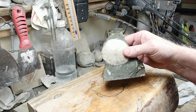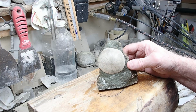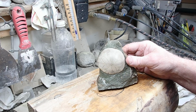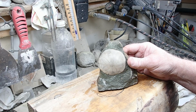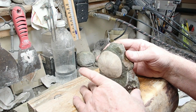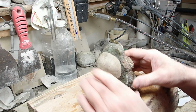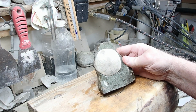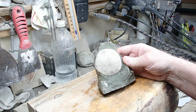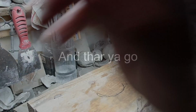And moment of truth here. Yeah, I wish that was like that, but a little bit more could have been nicer. But still, that's pretty good. Yeah, I couldn't go much more. Just would lose its balance right there. Oh well. Not bad, eh? I might just put that in the collection. Yep, it's that nice. Okay, to the next project.